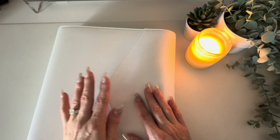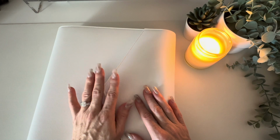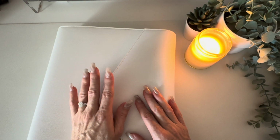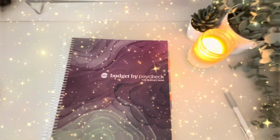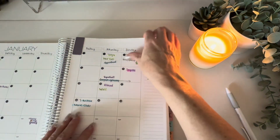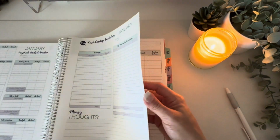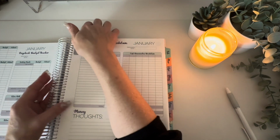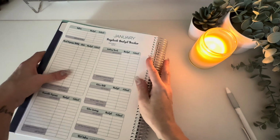All right, you guys, so we are going to do my budget for the month of January. So let's just get into it. I'm going to have to figure out position. Okay, I'm going to go ahead and take it out of the folio just because it's so much easier to work with outside of it, because I do like to flip the pages back. So what I mean by that is like this.